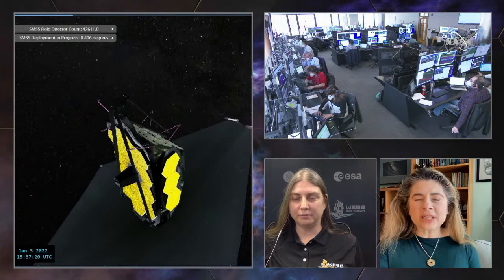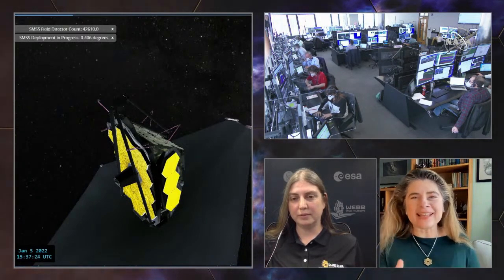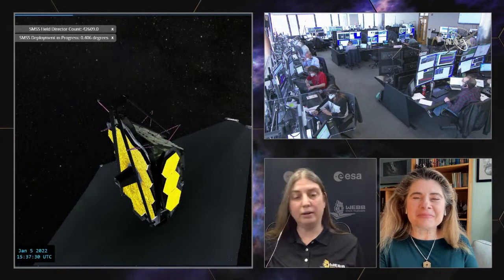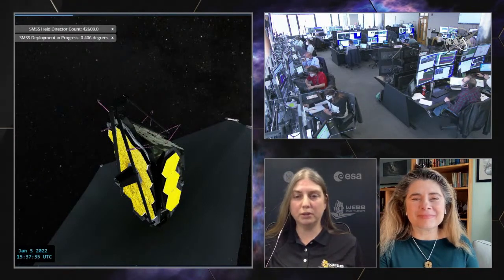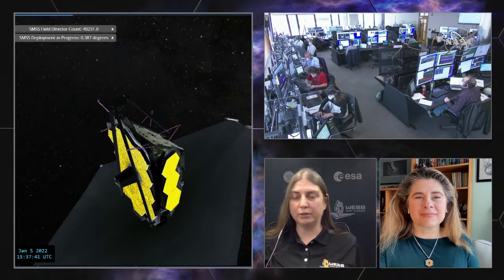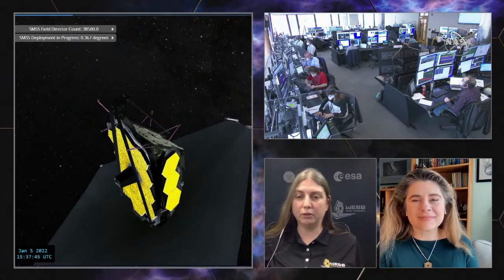So what is the first step in today's deployment? And this involves something called NEAs. These are non-explosive actuators. When is the team going to start that? They should start that soon. Right now, they're in the middle of checking out to make sure that the 2 motors that they use when they do the deployments are working. They do an aliveness check. They make sure everything's ready to go before they release the launch locks.